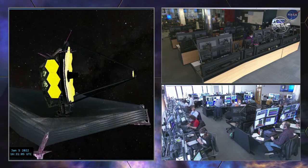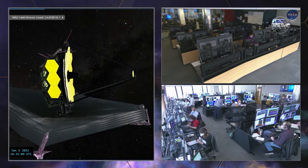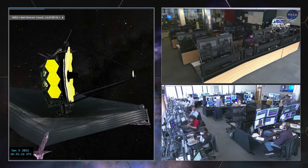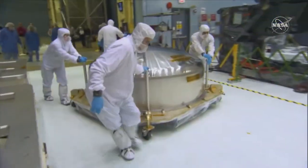So as we look at the live coverage of this event, we are going to occasionally stop conversation to listen to comments from the MOC, the Mission Operations Center. But as we are now awaiting the latch procedure, which will take about 45 minutes, we're told, we have time to look at some of the actual instrumentation as it was built and tested at Goddard Space Flight Center. So I believe we're going to be looking at some footage of the delivery of the secondary mirror support structure.